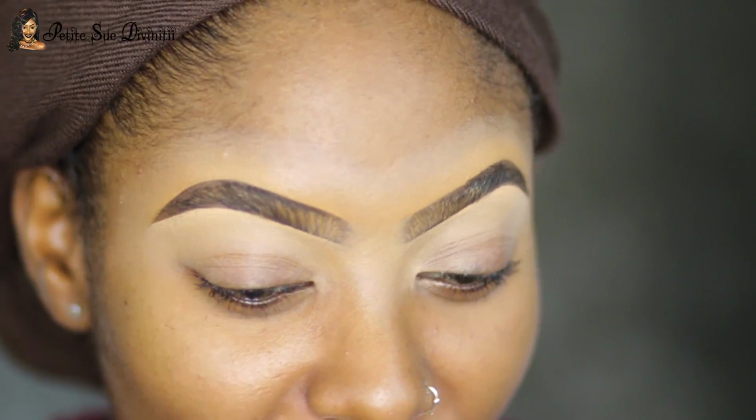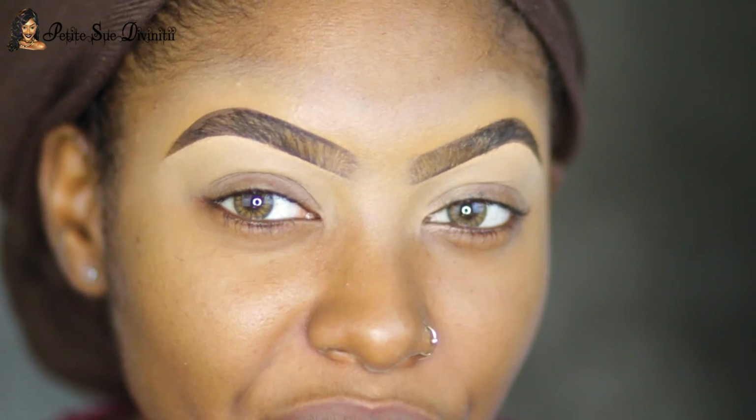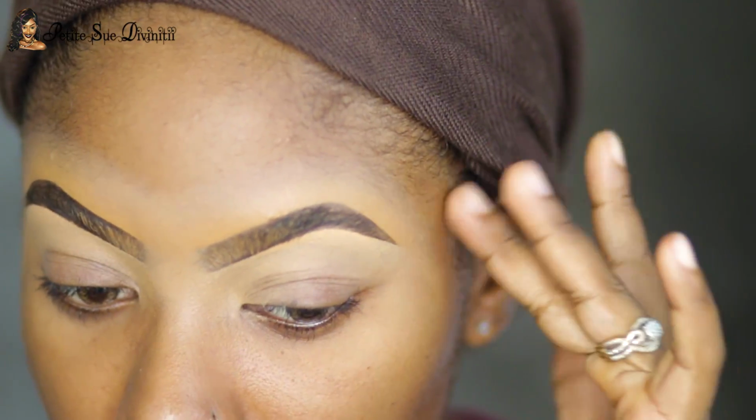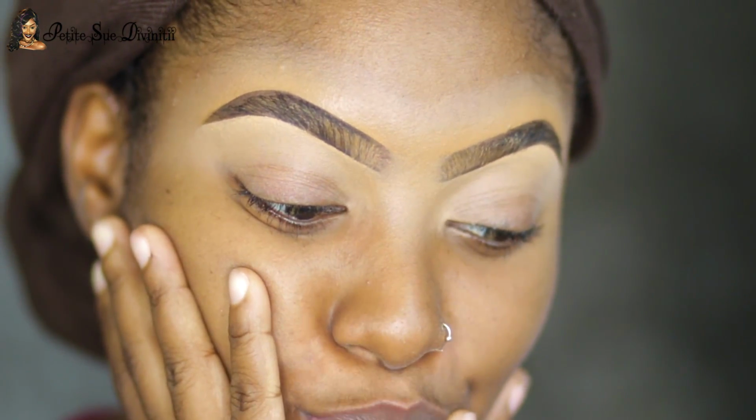Done with the brows. They're not looking bad at all. I really love the way they came out, and as you can see, I balanced out this one so you can't see the imperfection. So now I'm just gonna move on to priming. I did not get a new primer. I'm gonna go in with my regular Cover FX.